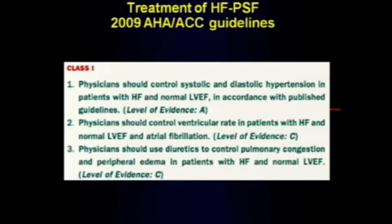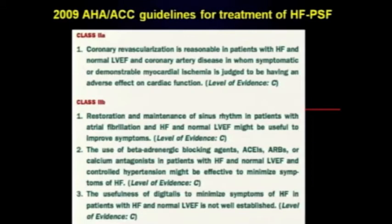So the current guidelines tell us that in patients who have heart failure with preserved systolic function, the physician should control systolic and diastolic hypertension in patients with heart failure and normal EF according to published guidelines. The physician should control ventricular rate, so look at triggers for decompensation. Somebody who's got AFib with rapid ventricular rate, it's a problem. Somebody who's got active ischemia, it's a problem. Or somebody who's got clear congestion, volume overload, it's a problem, and you need to treat that.